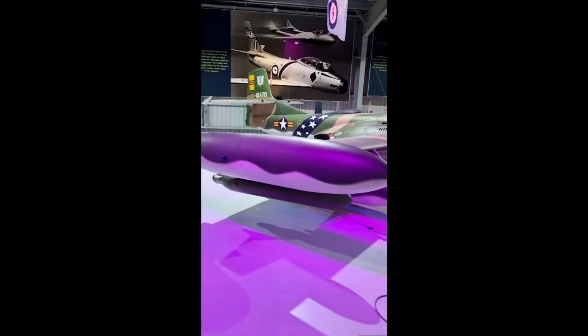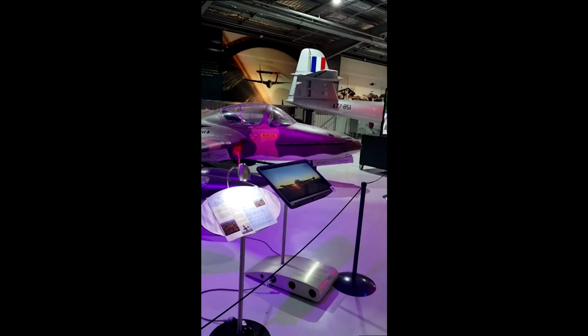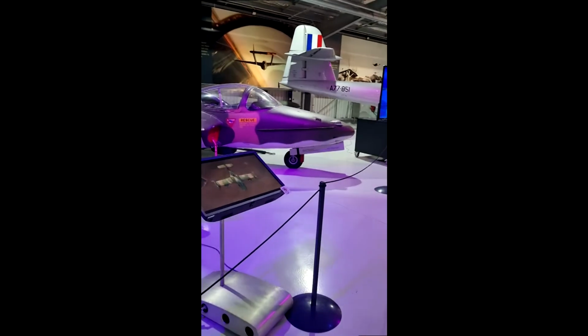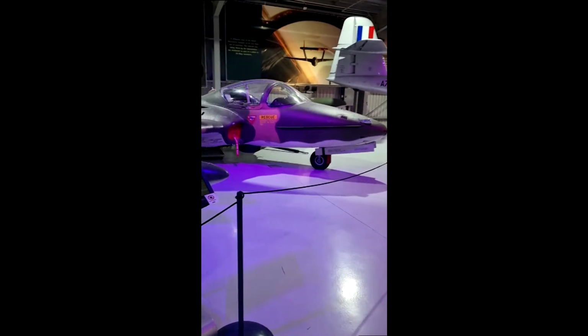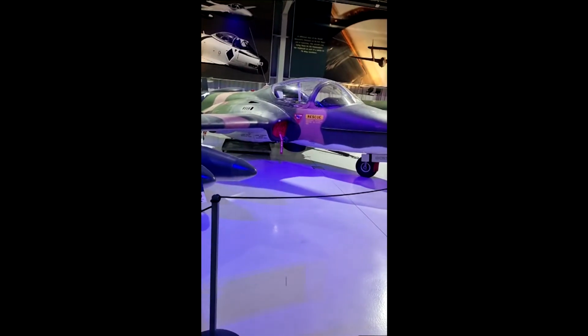Dragonfly reconnaissance aircraft. They look like a lot of fun. I'd like to have one of those because it's got a two-seater, so you can put someone in the other seat next to you. Very cool. Ground attack as well.